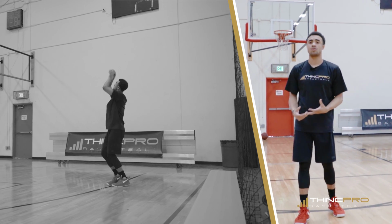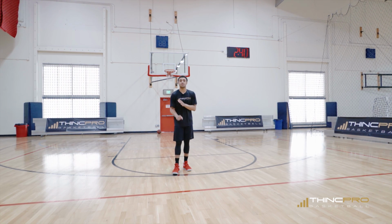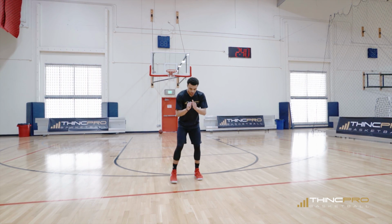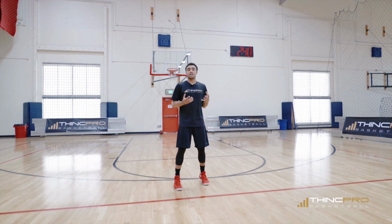Right, so when I say a strong base or a wide base, I'm not talking about being like this. I'm just talking about when you go into your shot, whether it's off of the dribble or off the catch, that your base is here, that you are generating that power that you need, that lift that you're going to need for your shot, right?